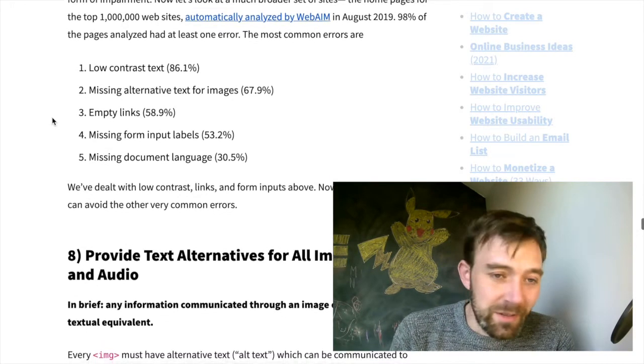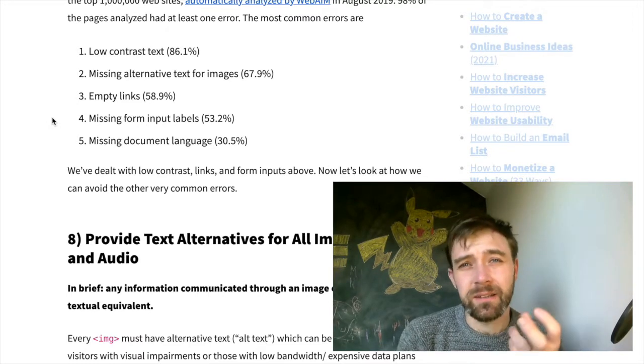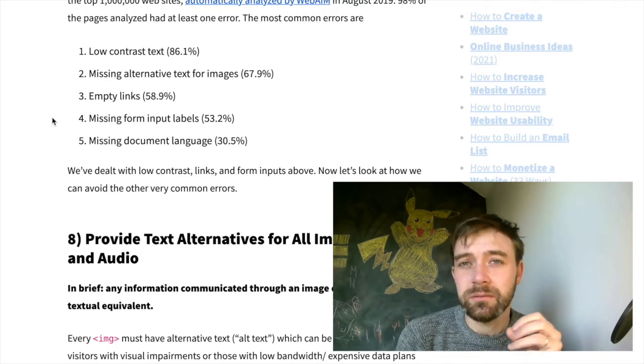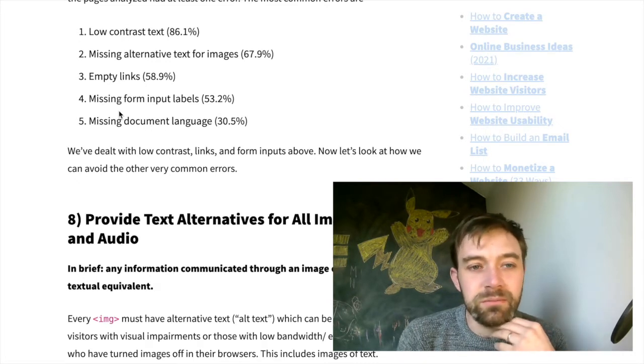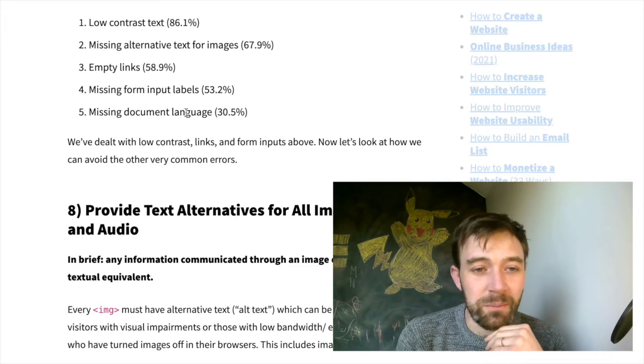Missing alt text for images, really straightforward. Empty links, again links that don't have the correct description or ARIA roles, or links on images or things where it's not clear what you're clicking. Missing form input labels, really simple HTML fix. Missing document language, that's just an attribute on a page.